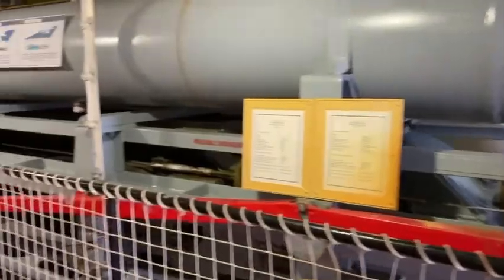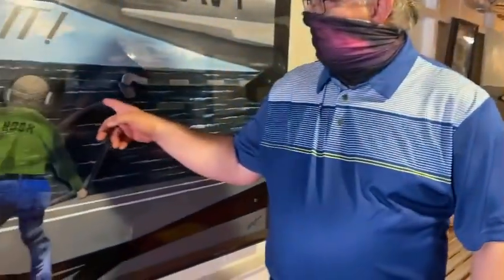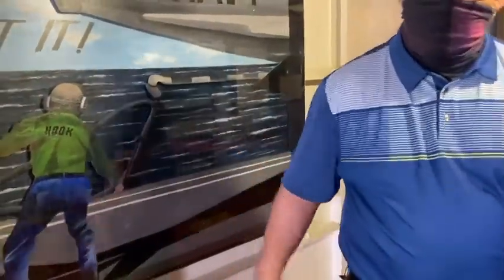This is the area that controlled the arresting cables to stop the planes when they came in for landing.